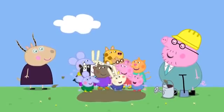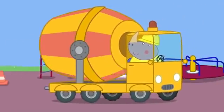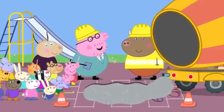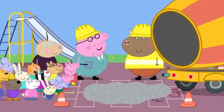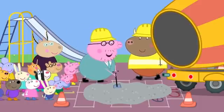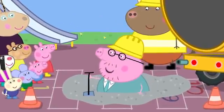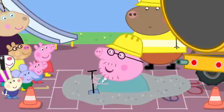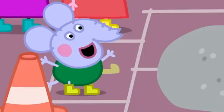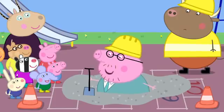And making muddy puddles is a bit like making concrete. Concrete is what we're using to make your new playground. It starts off wet and soft like mud, then it sets and goes hard forever. Ooh! Right now, it is gloopy like custard. Let me show you. You see, it's very soft. But who can tell me what's going to happen next? The concrete will go hard. Exactly. It will set as hard as rock.